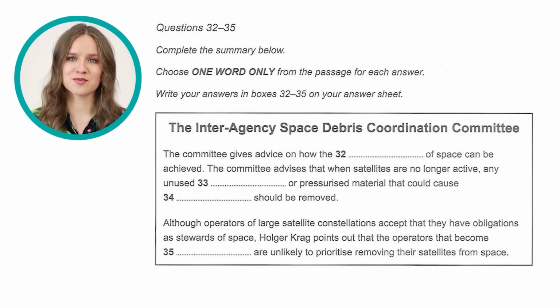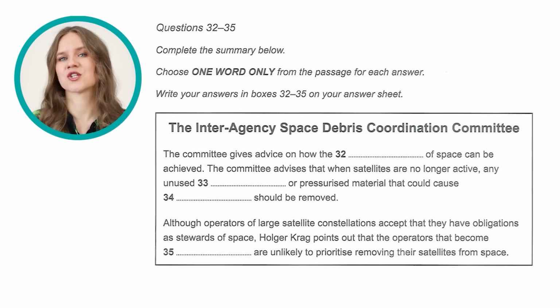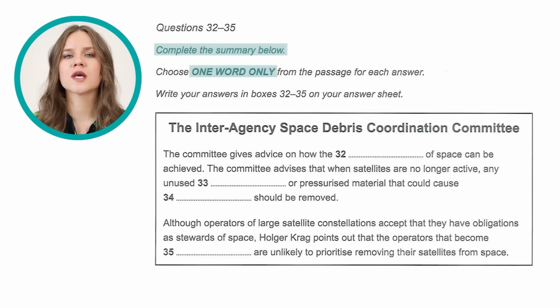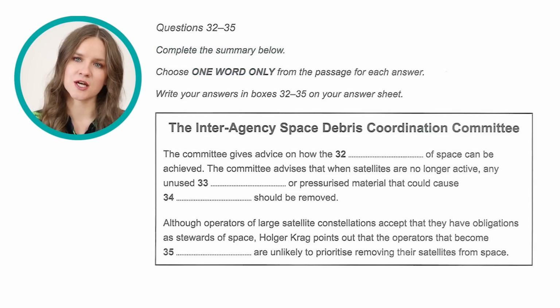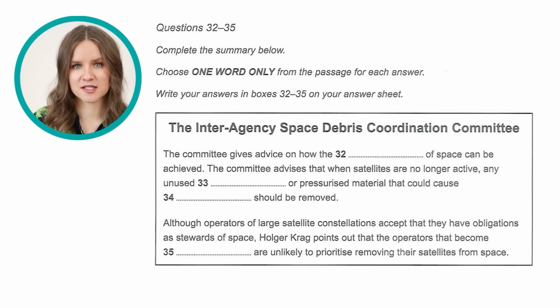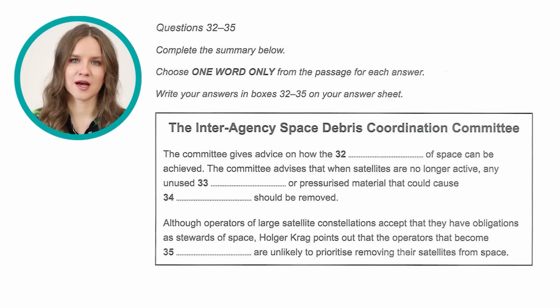So, let's proceed to the second part of the task. Questions 32 to 35. You need to complete the summary with only one word. This question type is usually a bit easier, as you can use keywords to help you locate the right answers. Now, I already have a pretty good understanding of at least the first part of the text, which will be of extra help. I start by reading the summary and identify keywords to help me locate the right answers. As I read, I also try to get a general understanding of the summary. I can also use grammar to help me predict the right answers.